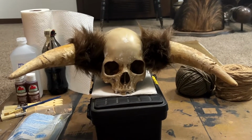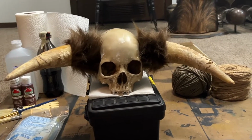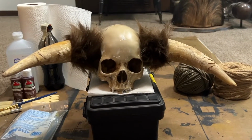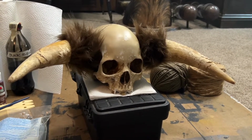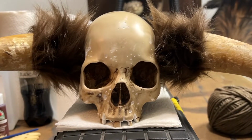Like I said before, I wasn't too sure how I was going to feel about the fur on this, but I think it looks pretty okay. I think it looks pretty neat. I don't know, you guys, I'm really picky about this stuff. So right now, I'm feeling okay about it, but who's to say where I'm at in 5 minutes? I might hate it. Let's just keep going and see where it takes us.